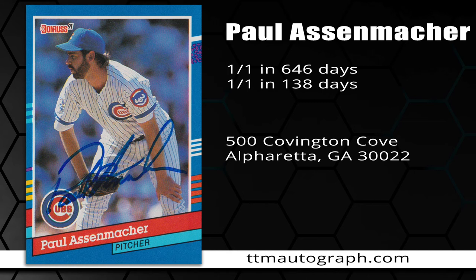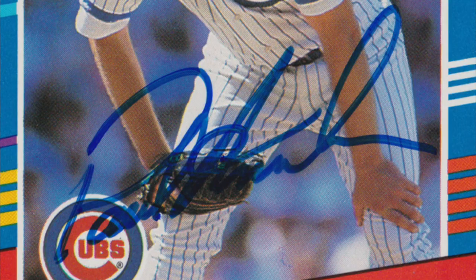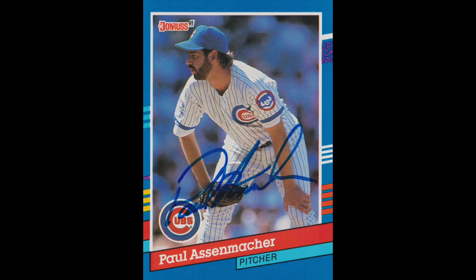Next we have Paul Assenmacher. He signed 1 of 1 and 1 of 1 two different times in 646 days and 138 days via his home. And these were both received on the same day by me on January 21st of 2020. Now, he played from 1986 to 99 for the Braves, the Cubs, the Yankees, the White Sox, and the Indians. He actually made his major league debut on April 12th of 1986. So there you go. He's considered a very good fielding pitcher and has been a pitching coach for St. Pius Catholic High School in Atlanta. So very happy to get that in. Thank you so much, Paul Assenmacher.